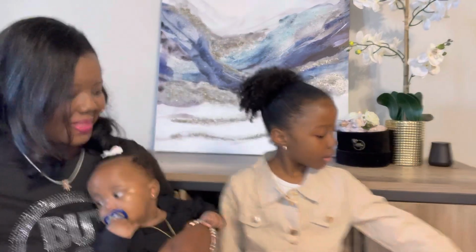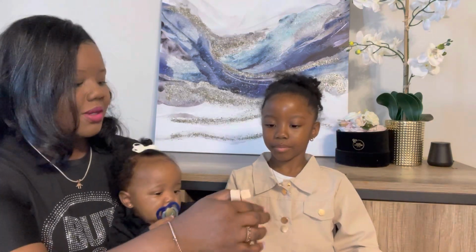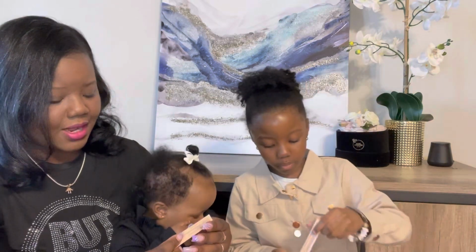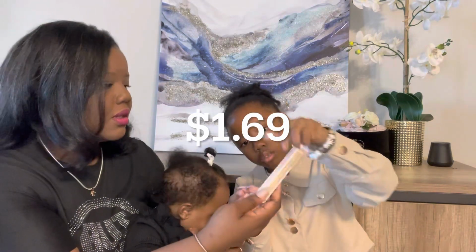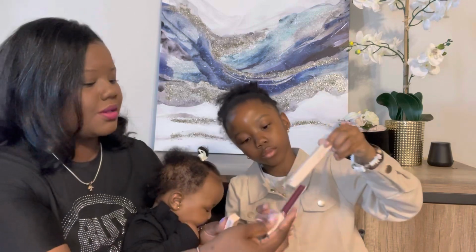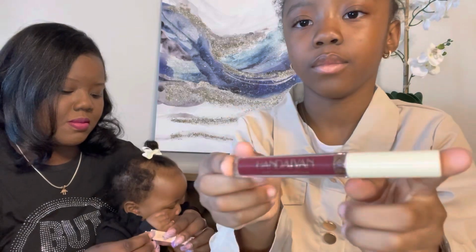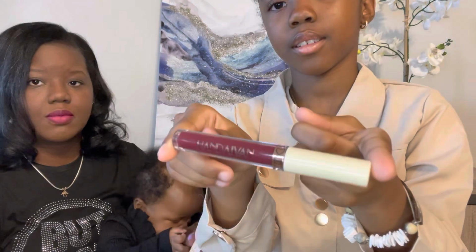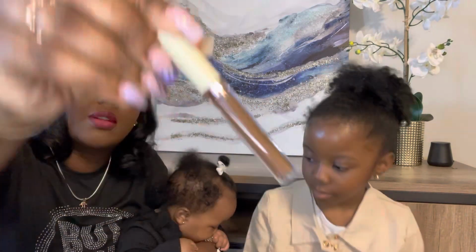Okay. Now we have 2 of these lipsticks. Let me open that one, and I'm gonna open this one. I got the Rose Matte Liquid lipstick, and this one is the Rose Matte. Okay, so they're both Rose Matte. So this is the first one. It's like a burgundy color. Show it to them, baby. Yes, it's like a burgundy color. And then I got this one. This one is more like an earth tone brown shade.